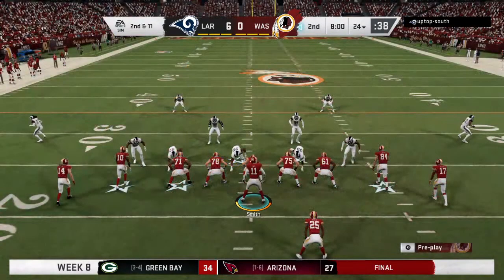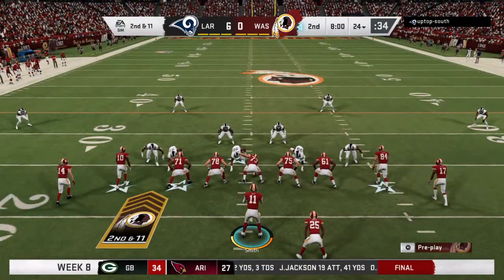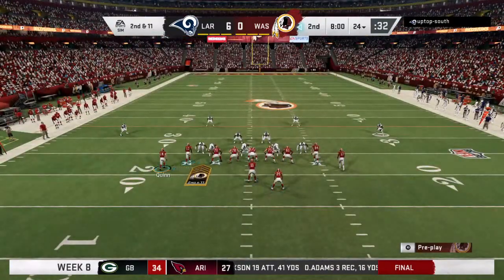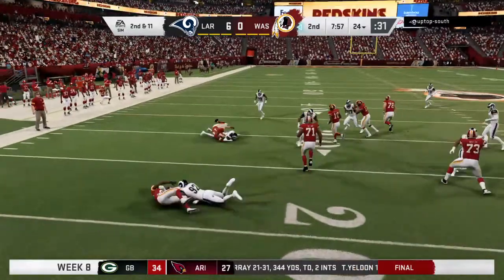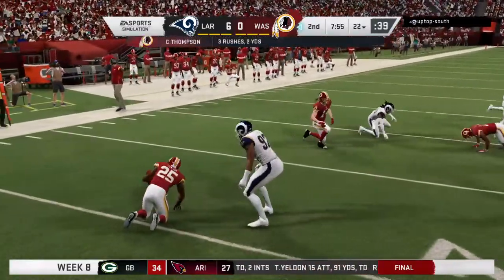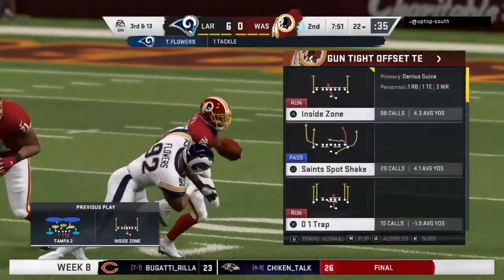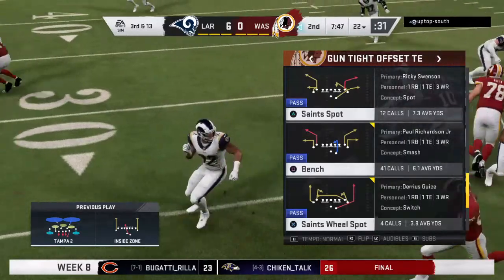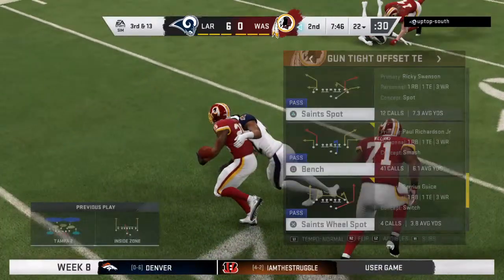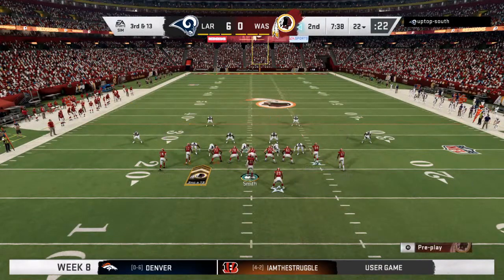Second quarter now from our nation's capital, and it's the Redskins in possession of the football. 2nd down and 11. On 2nd down now, it's Thompson, and this one goes nowhere, losing yardage back at the 22. Officially, it will go as a 1-yard loss, and that's going to lead to a 3rd down. It's now 3rd and 13. So time to start going in the other direction as they come up now 3rd and long.